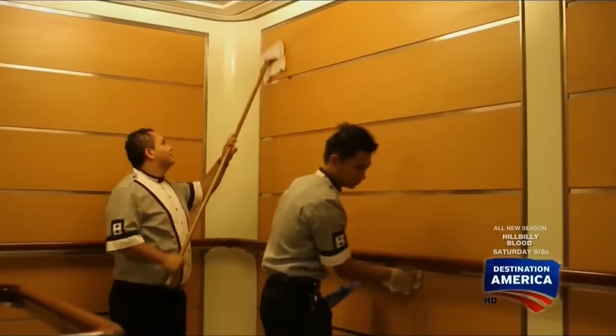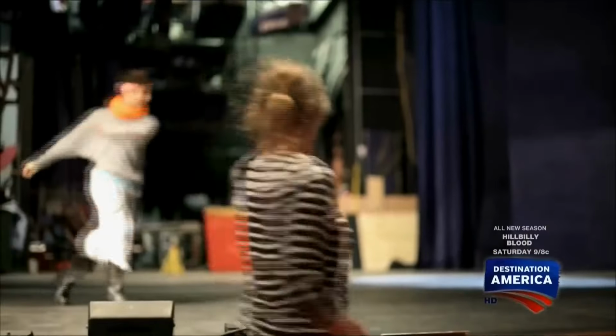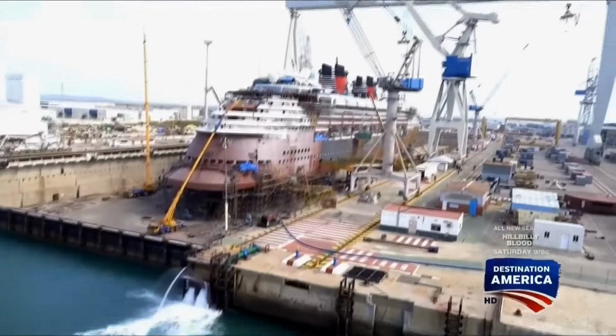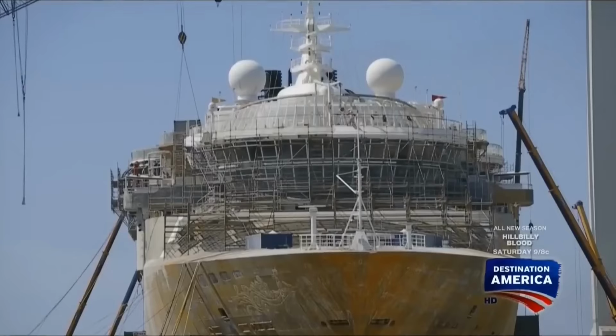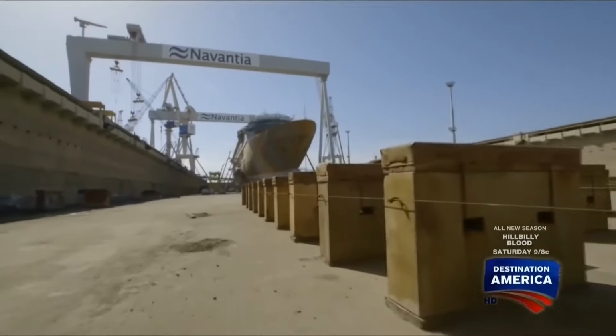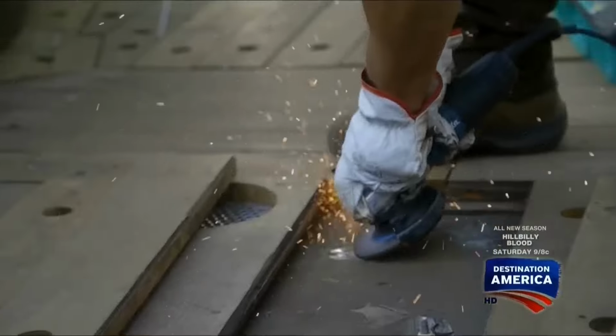So everything from the Imagineers, who are thinking about the overall design of a ship, to our folks in food and beverage, to our entertainment folks, to the people who are running the engine room. The coordination has to be pretty much perfect, and that's part of the fun. Joining form and function into a perfect union is an intricate process. So all the prep work had to be extensive and calculated in order to meet the tight construction schedule.